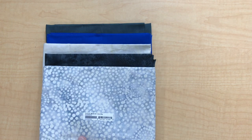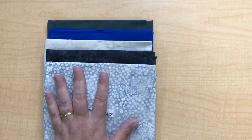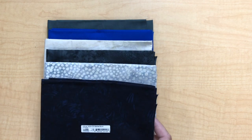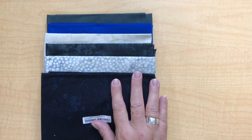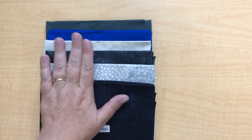Here is Dot Sky from their Blenders collection. Very pretty. It's got like some gray in the background. Excuse me, gray mottling and then some white, cream dots. And last but not least, let's see, we have Marble Storm. It's like a really, really, really dark blue, and it does look a little bit like a dark storm, and that's from their Blenders line. So you can see all of those, gorgeous. So that coordinates with my November project.